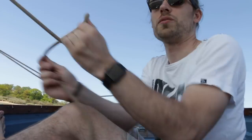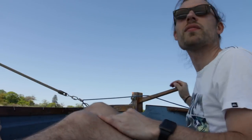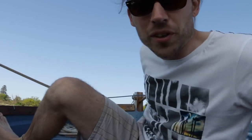There we go. And I'm just going to put that slip knot back in, let it fall out, and now we're reaching. Although I'm in the shade, so I don't really want to stay on this tack for too long. Quite like to be in the sun, to be honest.